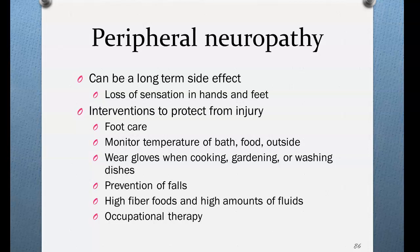Interventions are to protect them from injury, so good foot care, and monitor the temperature of their bath, their food, and the outside. They don't want to be outside in extremes. They should wear gloves when they're cooking, gardening, or washing dishes. We want to monitor for prevention of falls. We want them to intake high fiber foods and high amounts of fluids if possible. And if they have hand or foot movement problems, we may suggest some occupational therapy.